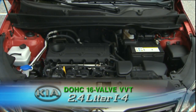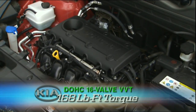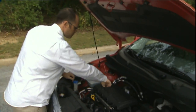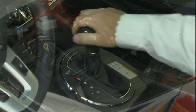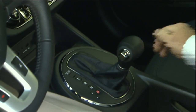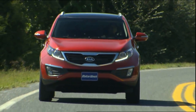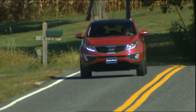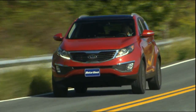Power comes from the Forte SX, a 2.4-liter i4 good for 176 horsepower and 168 pound-feet of torque. Late in 2010, a 2-liter turbocharged and direct-injected i4 will become an optional motor with around 270 horsepower. A 6-speed manual transmission comes standard with front or all-wheel drive. Optional is Kia's first in-house engineered 6-speed automatic. As to all-wheel drive, the Kia Dynamax system is on demand with all power going to the front wheels until needed. A locking center differential is included for more serious low-speed needs.